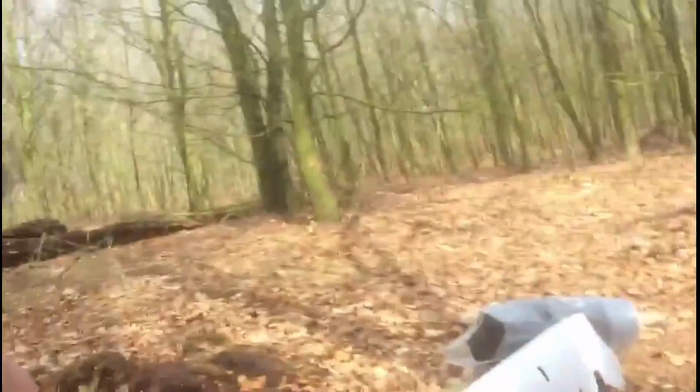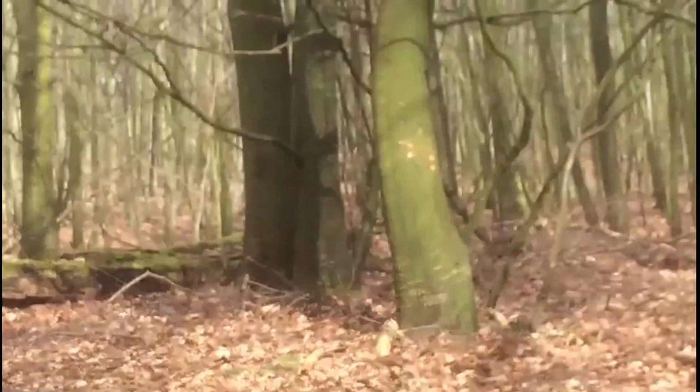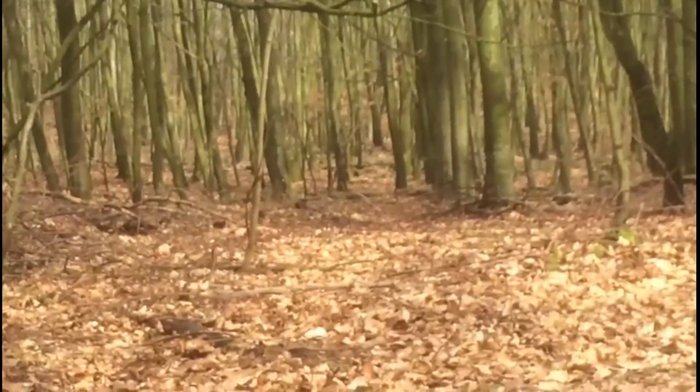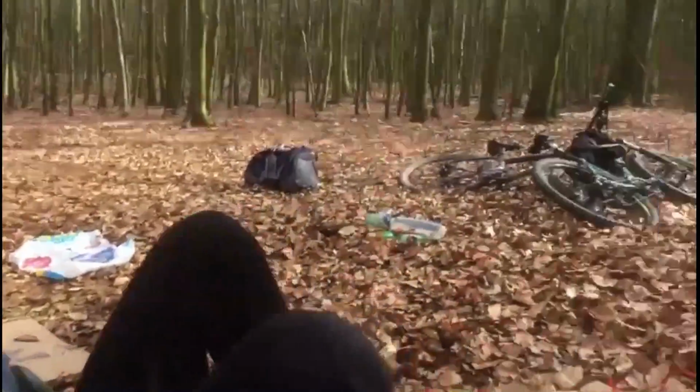Look, it's Bambi. What? I've never seen a deer. Oh my god. Do you see the deer? I can't see it. I've never seen a deer before. Dude, go for it. Oh, I see it's going this way. You never seen a deer before? No, never. That's amazing. That's pretty close. Now you saw Bambi.